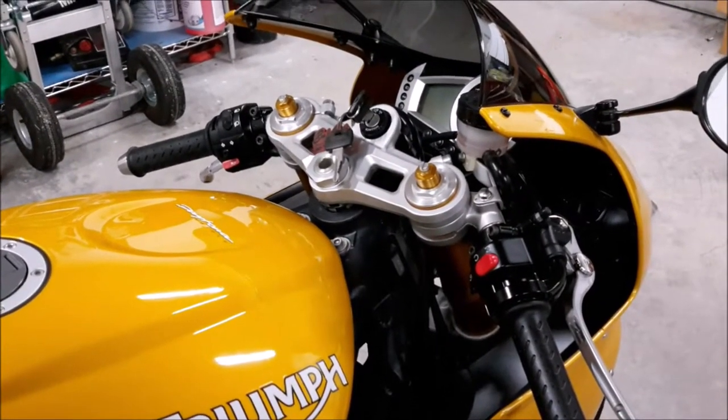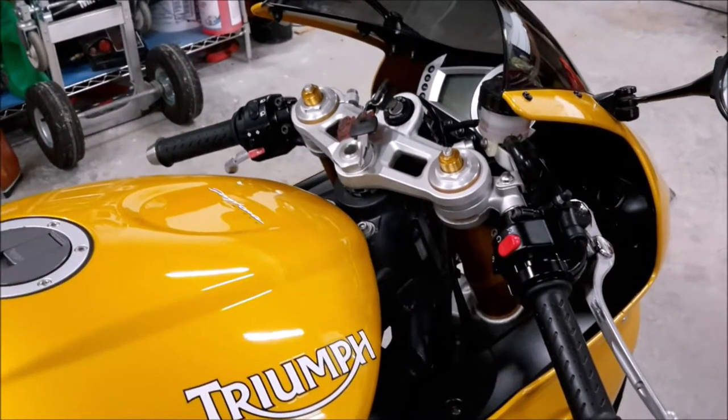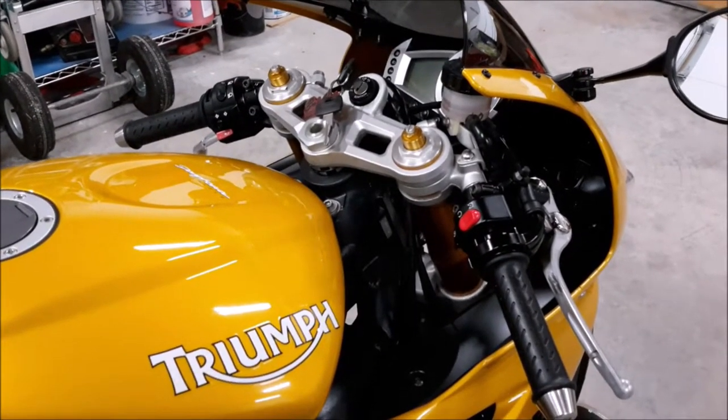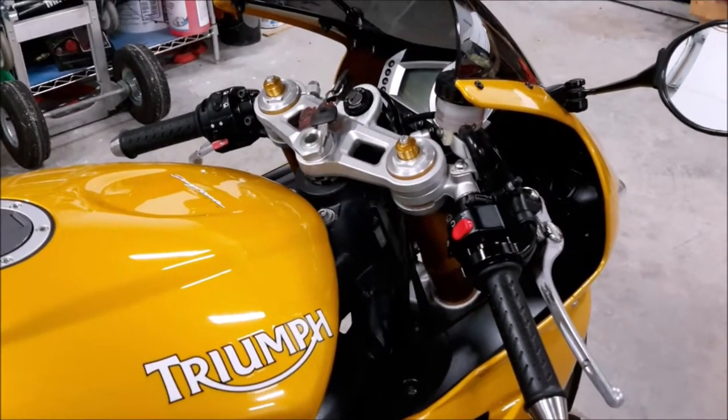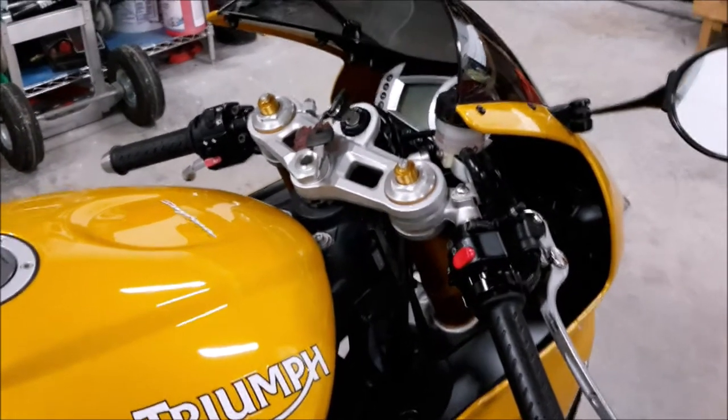In addition, we're just going to give this a startup so that my future potential customers and anyone interested in a bike like this could actually hear what the bike sounds like. This is totally stock, nothing's been changed whatsoever, and Justin's going to give it a start right now for us.